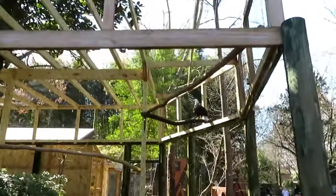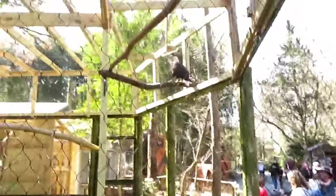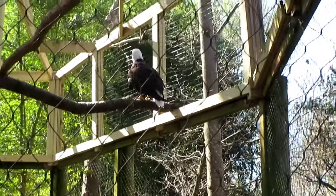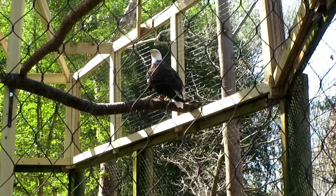I've never seen one of these in person. The bald eagle. This is my first time actually seeing one. I didn't know you were allowed to have one in captivity. I thought that was like a protected animal by the United States government.